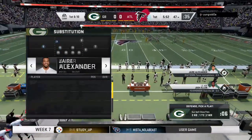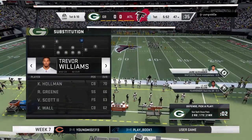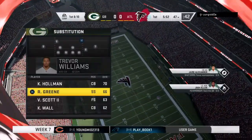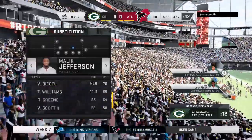And to me, this play says our guy is better than your guys. Because a player of his stature won't just be single covered all game long. It's going to involve multiple people. And right away, they told the other team, guess what? He's just better.